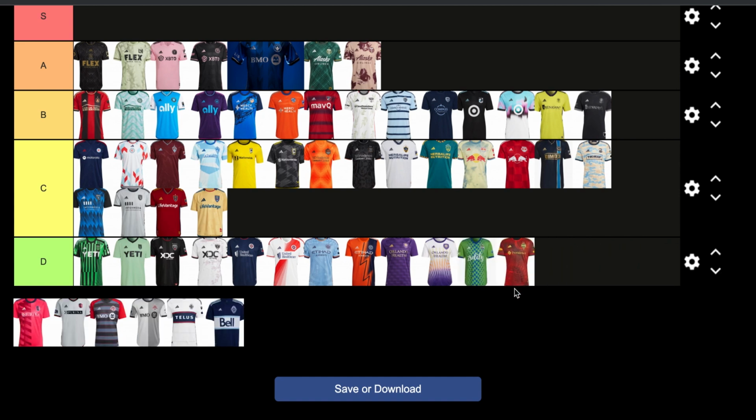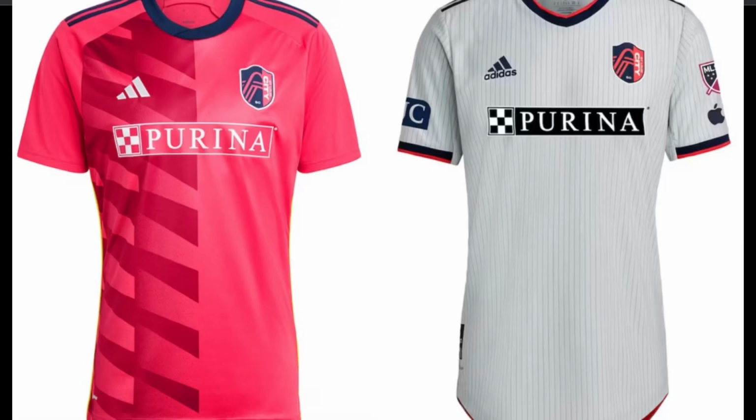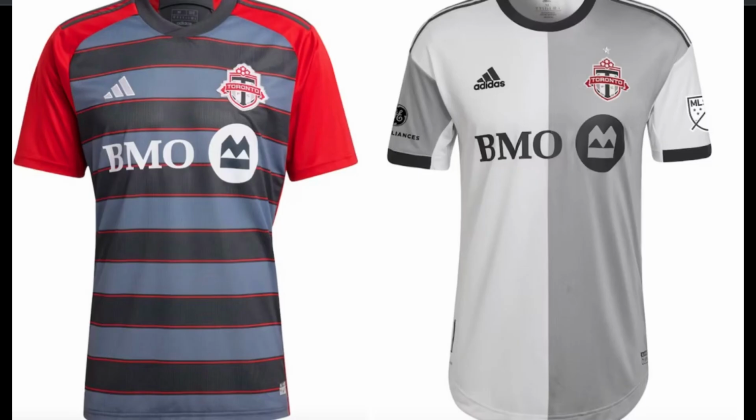Moving on, we got St. Louis. Now, pretty decent jerseys. I like the home kit because it has a cool design with a half and half. But the away kit is pretty basic as well, so this goes in our C tier. Now on to Toronto FC.